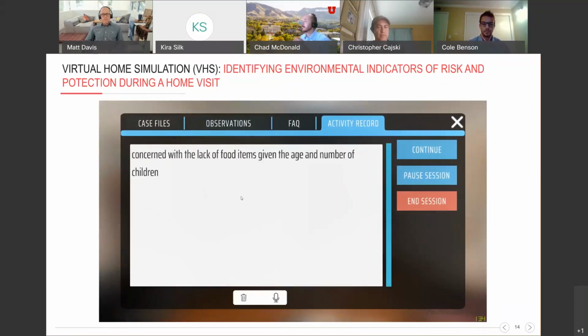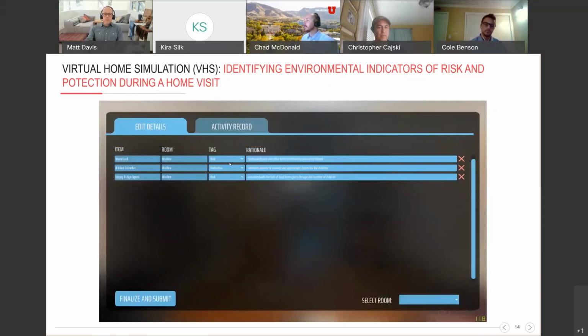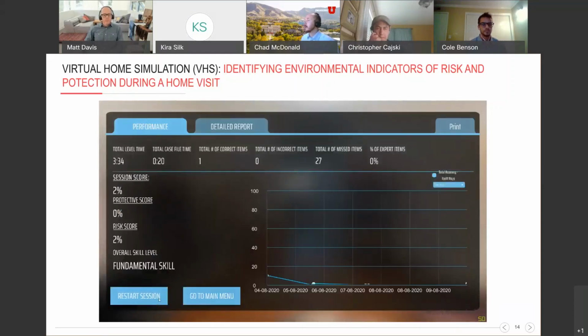This documentation format may depend on how your various jurisdictions might want it to look, which you can guide in your training, of course. Once your activity record is complete, proceed to end session. Here you can view your choices and make changes before you submit it. Once you submit it, you'll receive a performance summary, including a detailed report, which you'll see here.